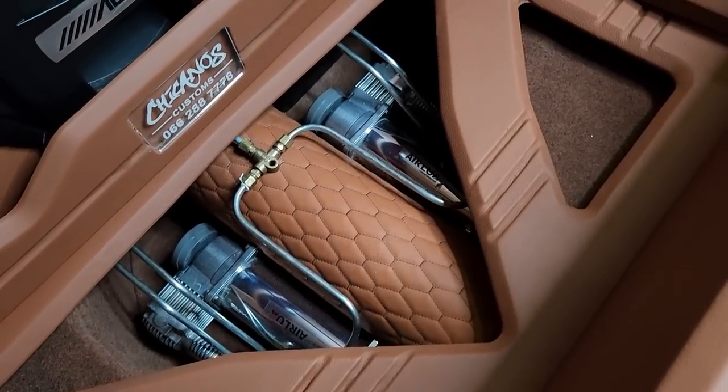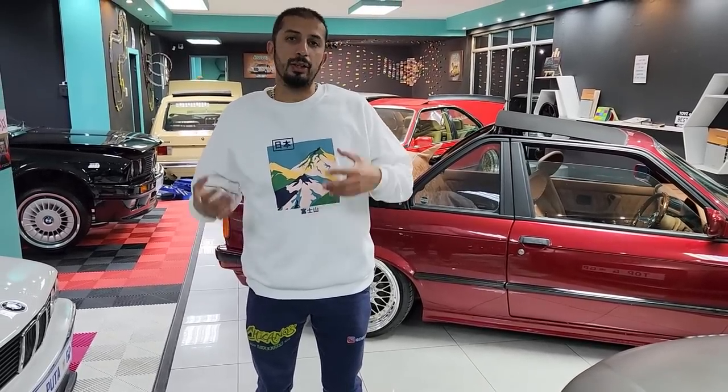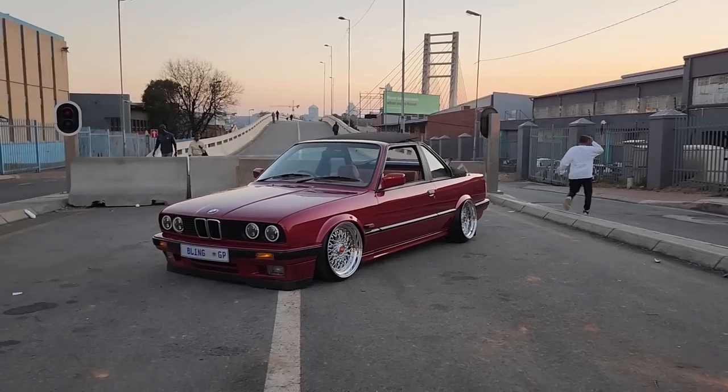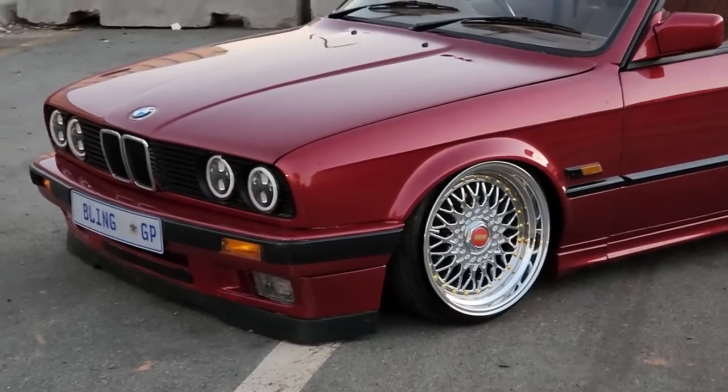So the air kit is a normal wireless kit with double bellows in the rear. But the type of look that we wanted to go for was similar to Celeb, where you get fitment at the back and you get tuck in the front. And you guys know in order to achieve that, you gotta run the correct tire size. So we're running a 205 40 17 tire in the back and a 185 35 17 inch tire in the front, so the car can tuck and we can get the fitment look at the back.